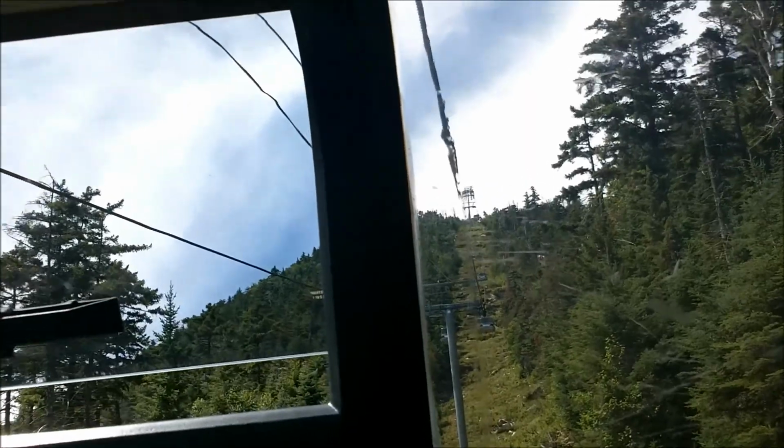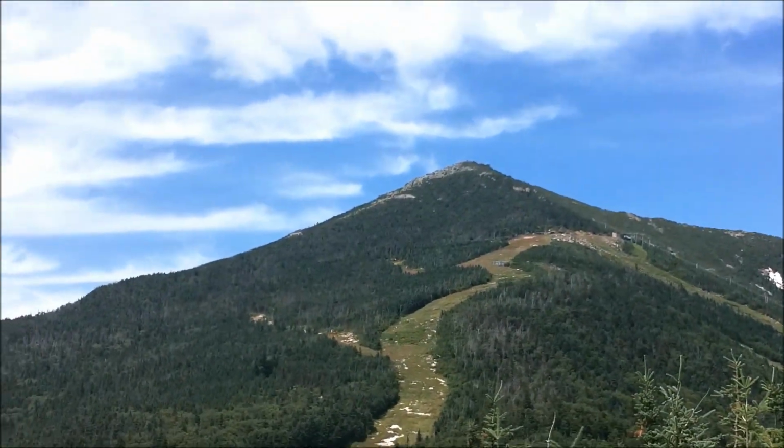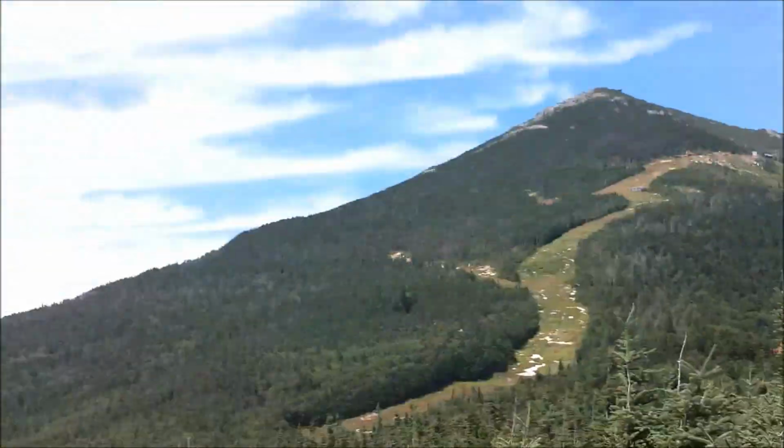For some odd reason we are descending and then ascending again. Come on, I don't get the point. Still have a ways up the mountain. Now at the summit of Little Whiteface. It's very, very high. That is Big Whiteface, and this is the summit of Little Whiteface. So that compared to this is like a dime.